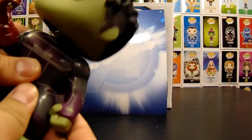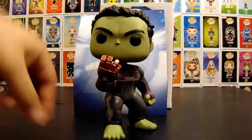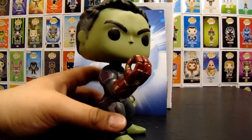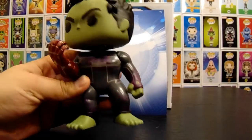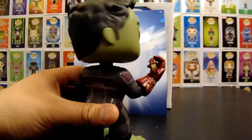Sometimes I feel like their arms should move or something. Like, look how much his head's tilted this way. Yeah, that's weird. Looks cool though, I like it. They did a good job with it. It doesn't have as much crazy stuff as Ragnarok Thor though. That one had a bunch of stuff going on.